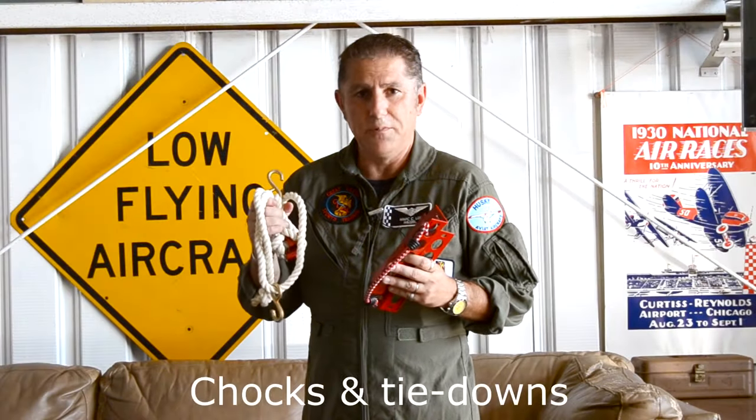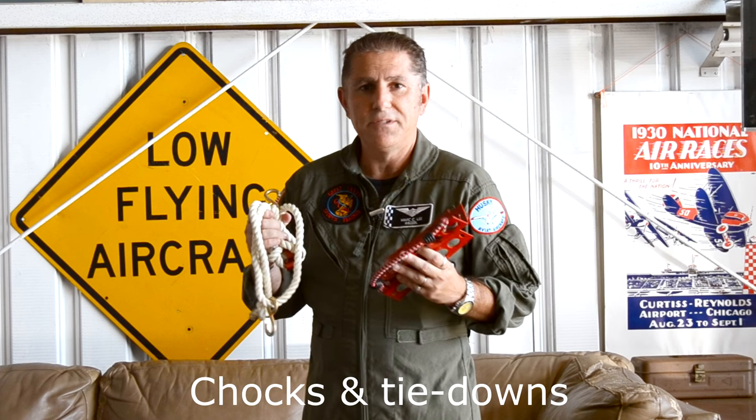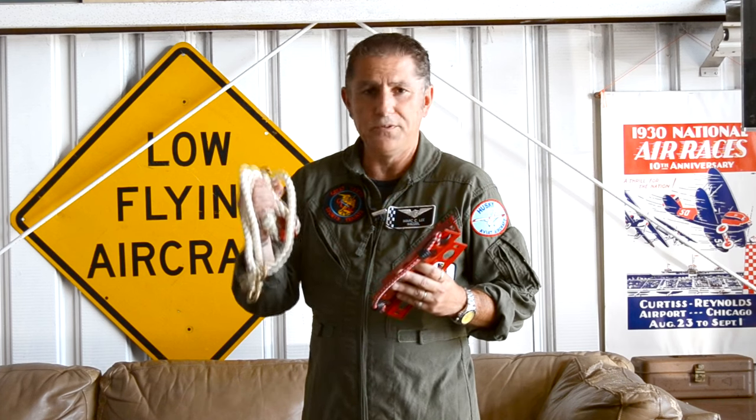Chocks and tie down ropes. Catalina has neither. There are steel cables embedded into the dirt on Catalina, but no ropes, and there's nothing on the ramp, so bring your own.